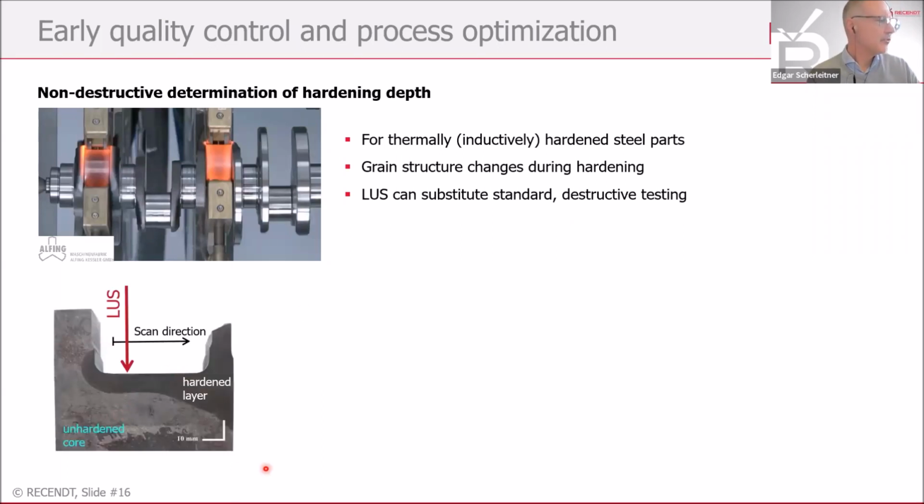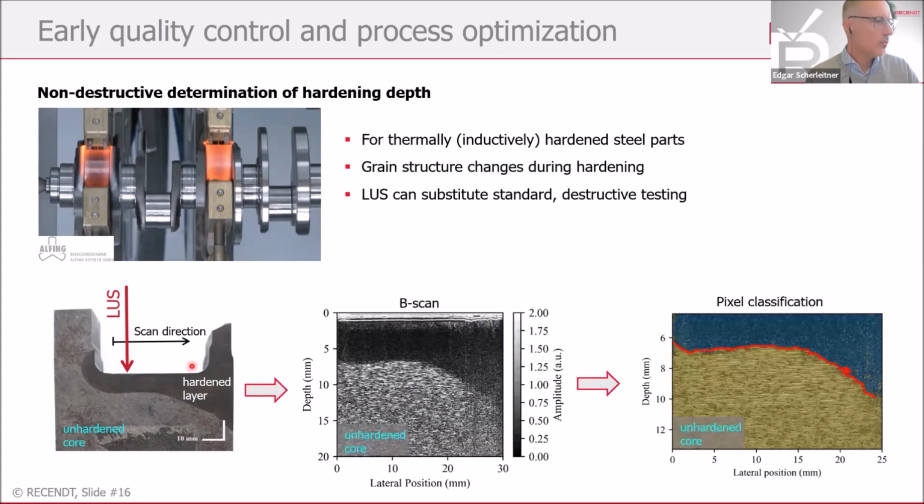non-destructively. You see here a microsection where we can see with the naked eye how deep the hardened layer is here. And we wouldn't have needed to make this cut actually, because if you scan with laser ultrasound along this line, we could then retrieve from the measurements the hardness penetration depth on every position that we would like. And as you see here, the different grain structure causes differences in the backscattering signal, which can be evaluated. On the very right-hand side, you see a machine learning algorithm, which automatically found the interface between the hardened layer and the non-hardened layer, which was a very fast transition here.